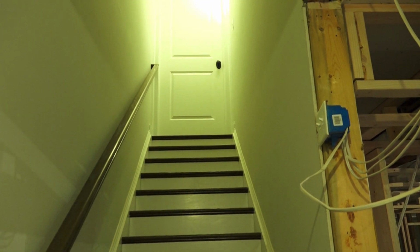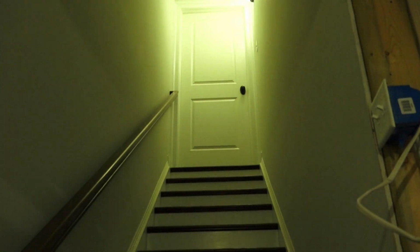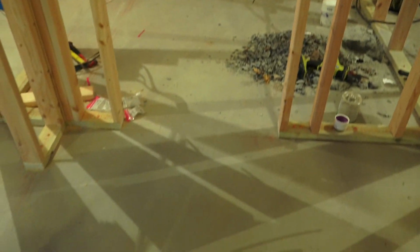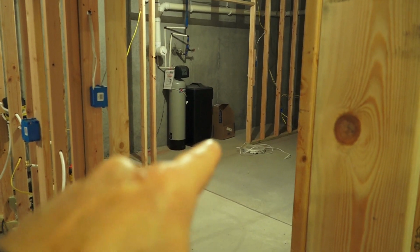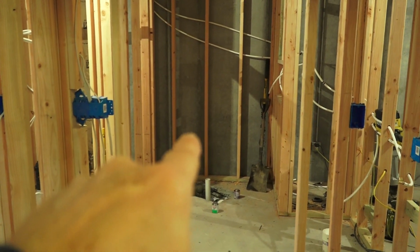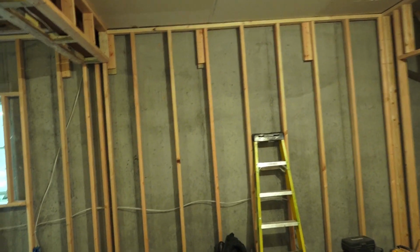All right, that'll pretty much look just like it is when it's done, because this was all pre-finished by the builder. Now coming into the back side of the basement here, we've got 3 doors. We have 1 door going into a gym. The door straight ahead is going into a 3/4 bathroom with a 5-foot shower, and the door to the left here is going into the bedroom that will be down here.